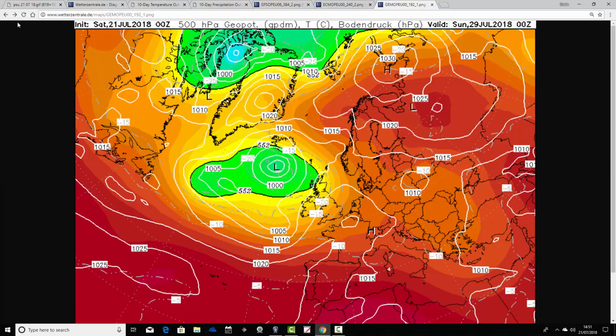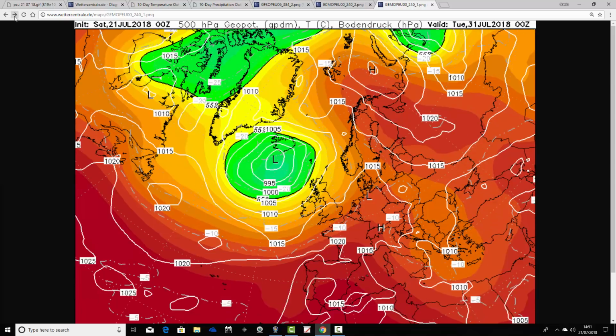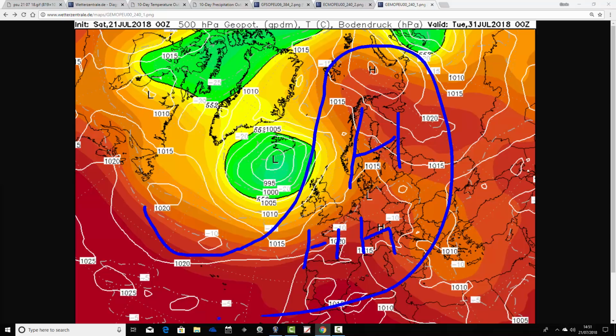The ECM isn't as hot as those two, but also it's not as thundery at the end of the week either. We go up to day 10, that's how we look. So a little bit unsettled for the north and west, but by day 10, it looks like we're starting to rebuild the heights to the south again. If we could run on another 24 hours with high pressure up there and high pressure ridging down there, I would suspect we'd find a large ridge beginning to form in that sort of position.